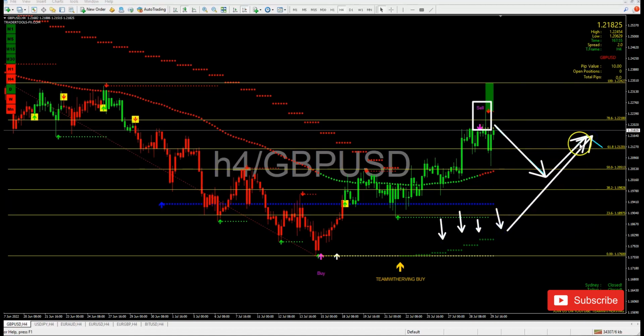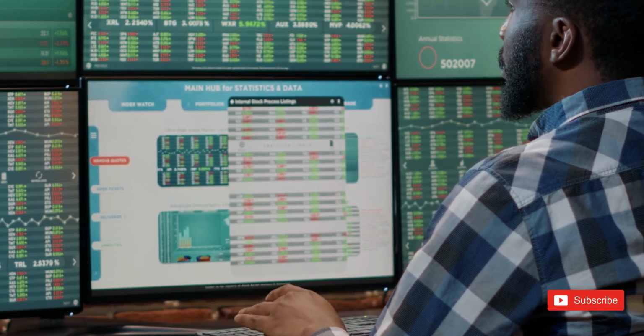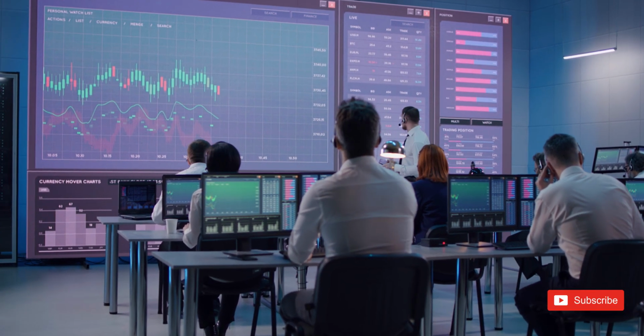So if you guys don't want to trade every pullback, just don't do it. Wait for the small retracement to finish, and then take off on the same original direction of the trend, because that's the easy way to trade, to be honest. All right, what do you guys think so far? Any questions? What is in your mind? Hopefully everything makes sense to you.